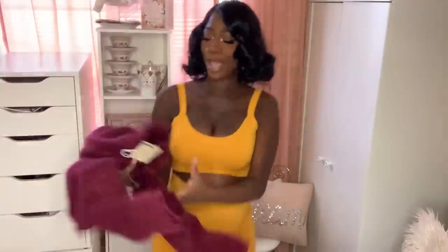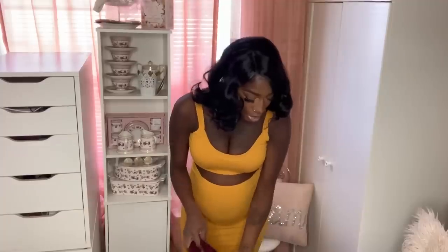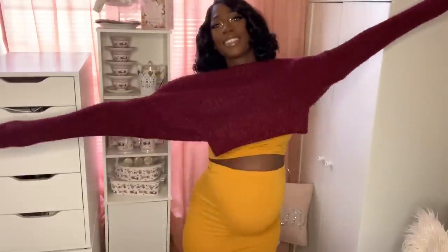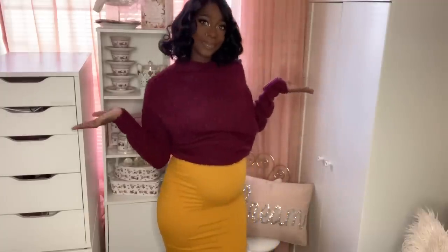They also sent me this cute sweater, which is something I would wear with this. Let's go ahead and just layer it because I think this is really cute. Plus, I'm going to the doctor today. I have a doctor's appointment, so I kind of need that fit. Let's just see how this looks with this. This is really cute. Oh, this is cute. I bet this is an off shoulder. Okay, let's get to the next outfit.